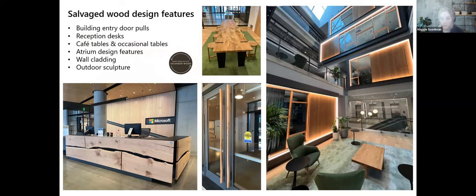And we wanted there to be a good variety. We didn't want there to be the same one in every building. So it was a pretty exciting time for us. And I think our project partners were also really excited to work with the salvage wood. And so here on the screen, you see some of the finished results that we have. And this is just a small sampling because we were fortunate to be able to make a lot of design features out of the wood.